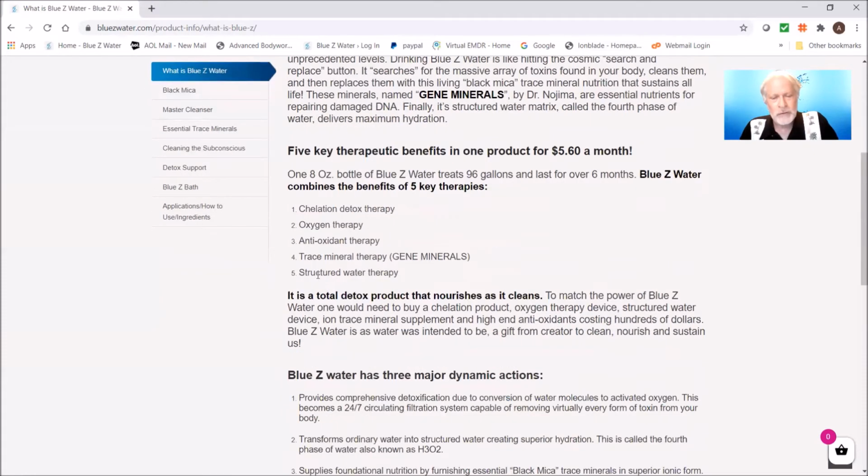You can use it for everything you would use water for: washing your face, now you don't want to use it for doing dishes, obviously, but for cooking, for tea, for coffee, you name it, baby bottle. So that's a pretty straightforward answer on that one.